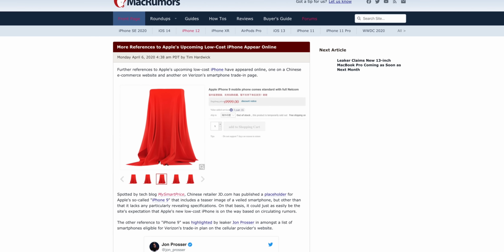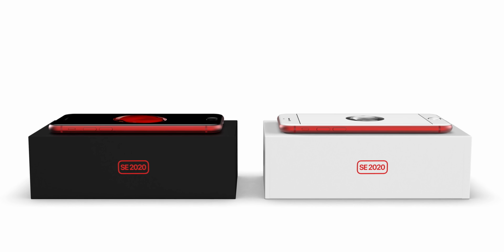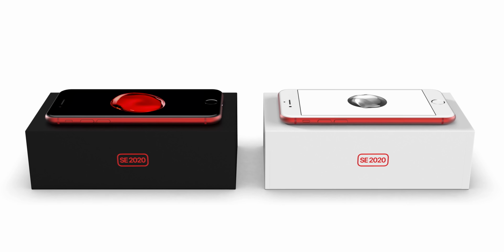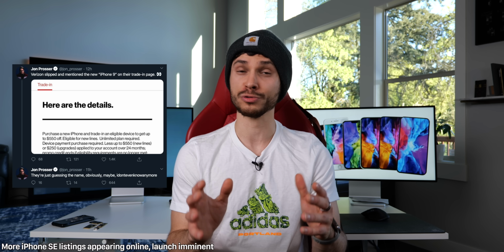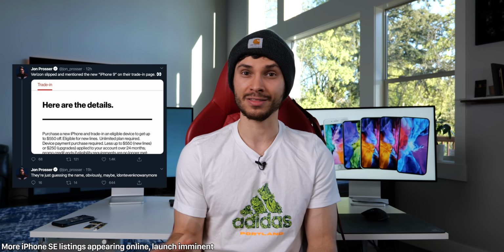And if you're still not convinced about the iPhone SE 2020 release, even more reference is being found throughout the web. My Smart Price is reporting that a Chinese retailer, JD.com, is showing listings for this device, and Prosser mentions that Verizon once again has slipped up about the supposed iPhone 9. That naming is wrong, as it has already been proven on Apple's website that it will be called the iPhone SE, with the 2020 being the version number.